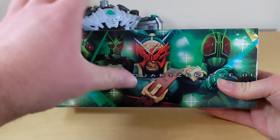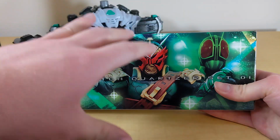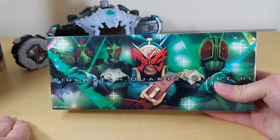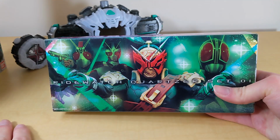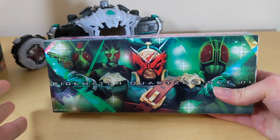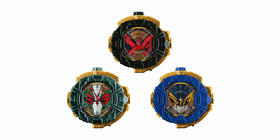Basically, these watches were barely used in the film. They were just on those riders' Ridewatch holders on their wrists. Some of these watches were used a little bit, but some of them literally were just there for aesthetic, which is probably why we never got them released before until now. But the Black RX, or the Barlix, Zongis, and Zominus Ridewatches for their actual rider forms did get a release in a premium Bandai set years ago.